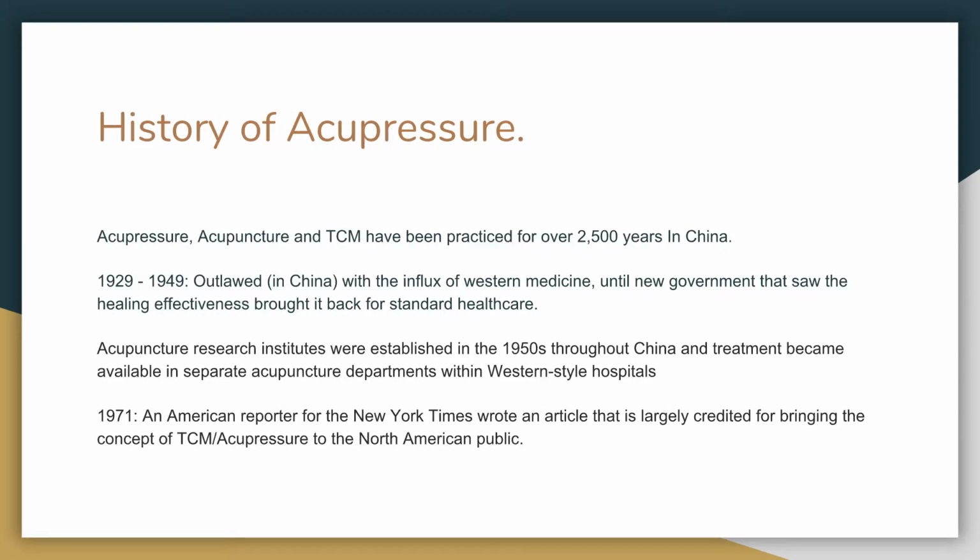The history of acupressure. Acupressure, acupuncture, and TCM have been practiced for over 2,500 years in China. From 1929 to 1949, the influx of Western medicine to China made it so the government outlawed all forms of TCM and other natural medicines, until a new government that saw the healing effectiveness brought it back for standard healthcare in 1949. Acupuncture research institutes were established in the 1950s throughout China, and treatment became available in separate acupuncture departments within Western-styled hospitals. In 1971, an American reporter for the New York Times wrote an article that is largely credited for bringing the concept of TCM acupressure to North America and to the North American public.